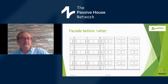So you see here on the left the facade before renovation, and on the right of the slide you see the view after the caisson will be installed on the building. And now I give the floor to Mr. Romain Claret, who will explain to you more in detail the technical conception of those prefabricated caissons.